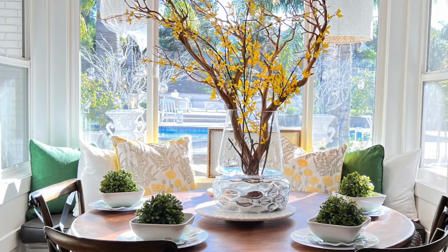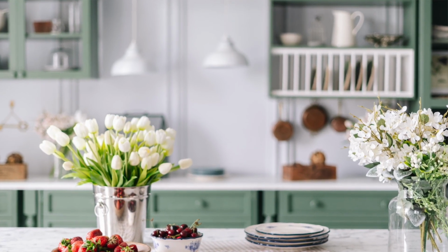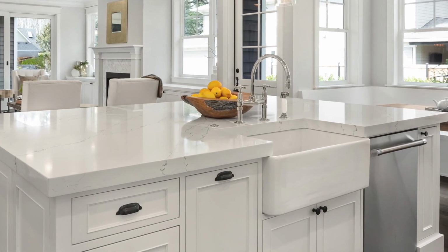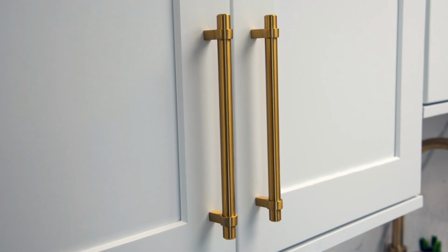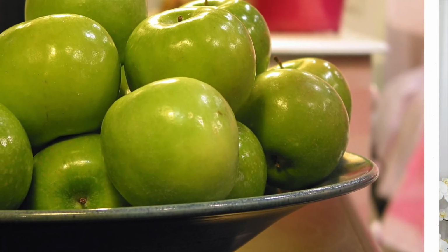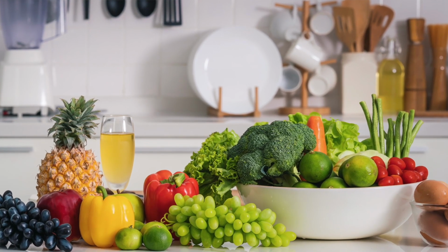There will be 3 to 4 major things that you need for your kitchen, i.e. some type of greenery. Then you can consider your cabinet pulls. Cabinet pulls are functional, but yet they give us an opportunity to display what our style is. Statement bowls or statement jars. If you place these items on an island and you can place green fruit in there, orange fruit, lemons, inside of a jar is a fantastic way to add to your decor and give you the icing on top of the cake that you're looking for.